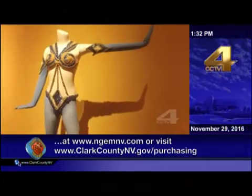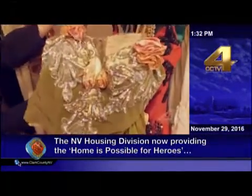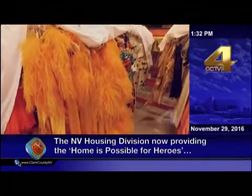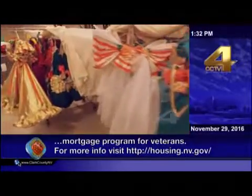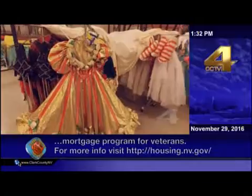Because we have in this collection at the Nevada State Museum a 50-year span of costumes, you really can see an evolution of stage costume from the 60s through the early 2000s. So each era has its own sort of unique statement and unique style.